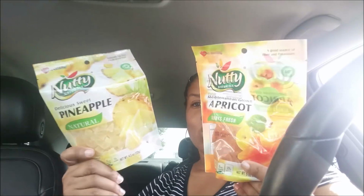I also picked up these dried fruit by Nutty Naturals. And I got pineapple because I love to eat dried fruit. And then I got apricot. And these are 5-ounce bags. We are almost done. I just have a few more things.